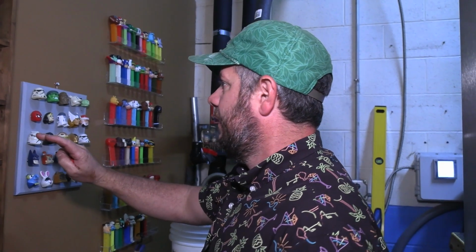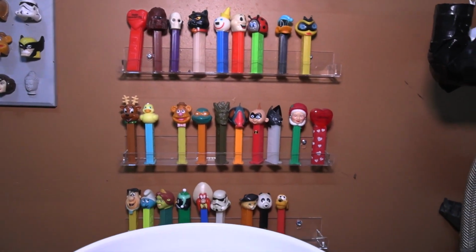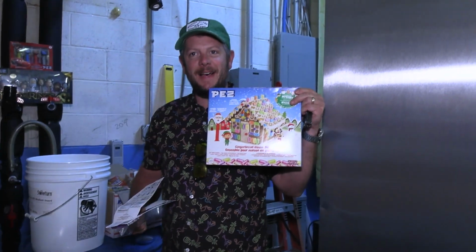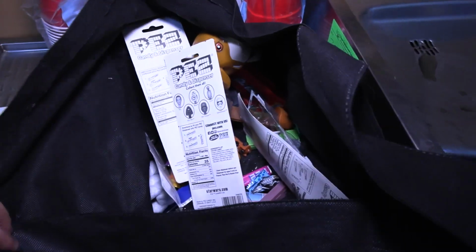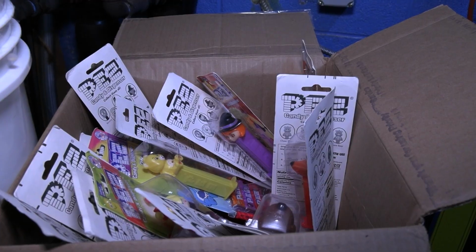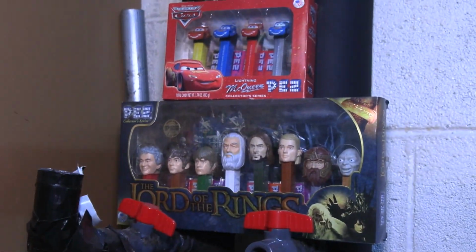It needs to be dusted. I'm going to put a glass front on it. And then people started bringing Pez to me. In tours, people will bring me Pez. Like, oh, Bree gave me this Pez. This bag is full of Pez. And this is all Pez. And then I got this box from Uncle Dirty full of Pez. Everybody's like, oh, you should keep it in the box for money. But I mean, nothing's better than giving your kids Pez.